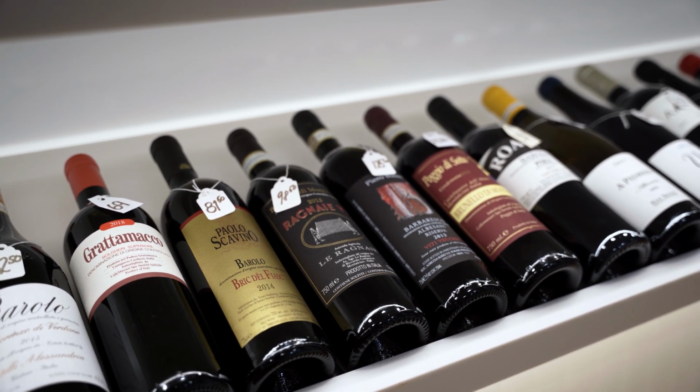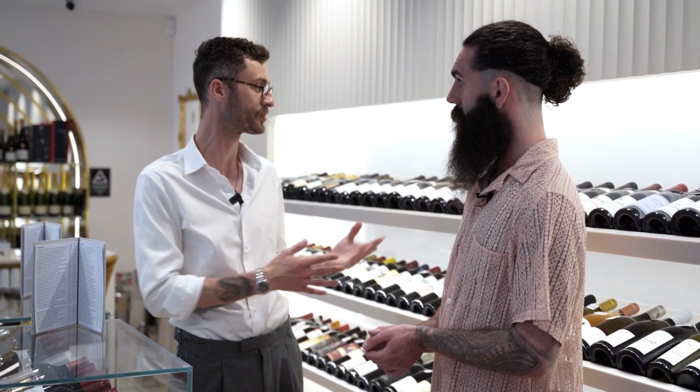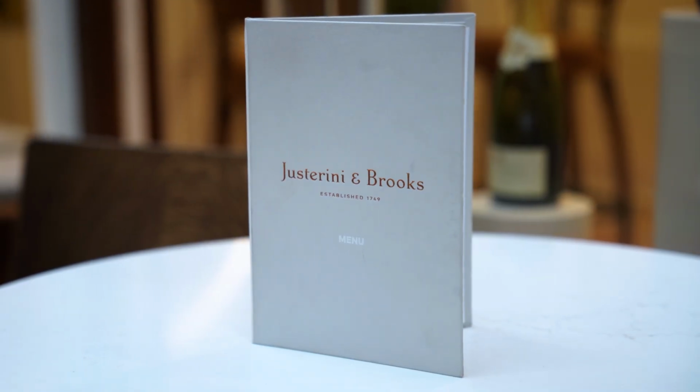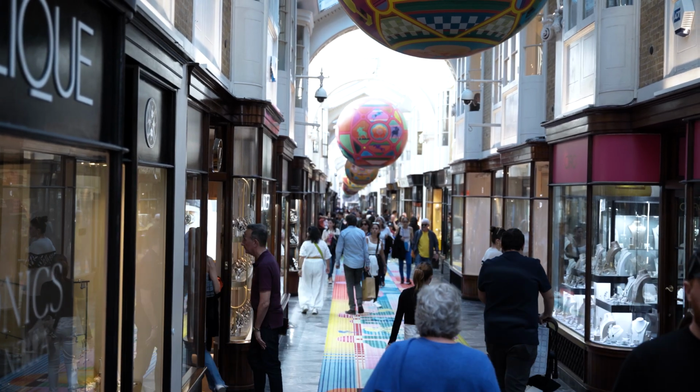Fantastic. But you can also buy wine by the glass if you wanted to, or pay a flat corkage fee if that's also what you want to do. It doesn't matter if it's Petrus or house wine. It's £25 and you can just sit outside, enjoy a nice glass and watch the world go by.